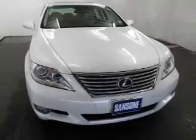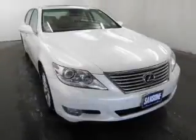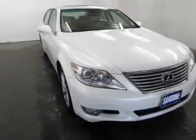Enjoy the comfort of dual temperature controls. There's nothing like a sunroof on a nice day. Memory settings are just one of the extras.